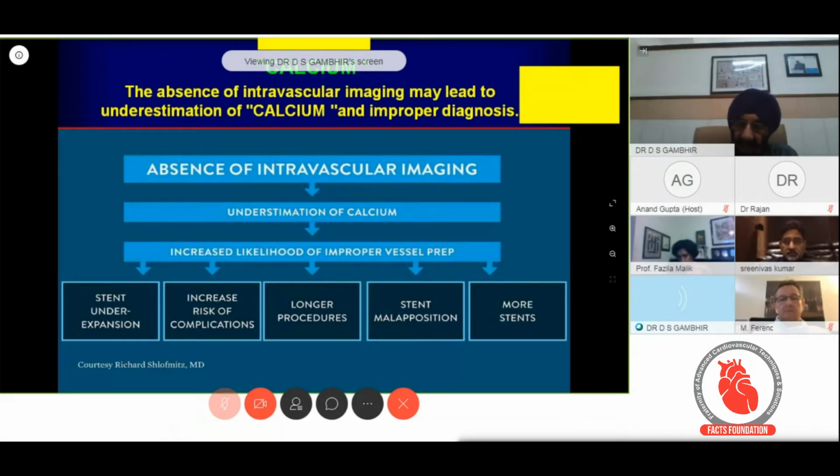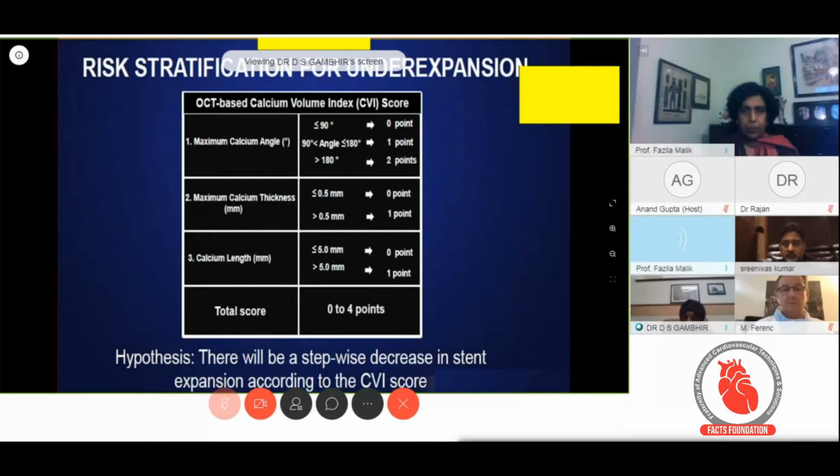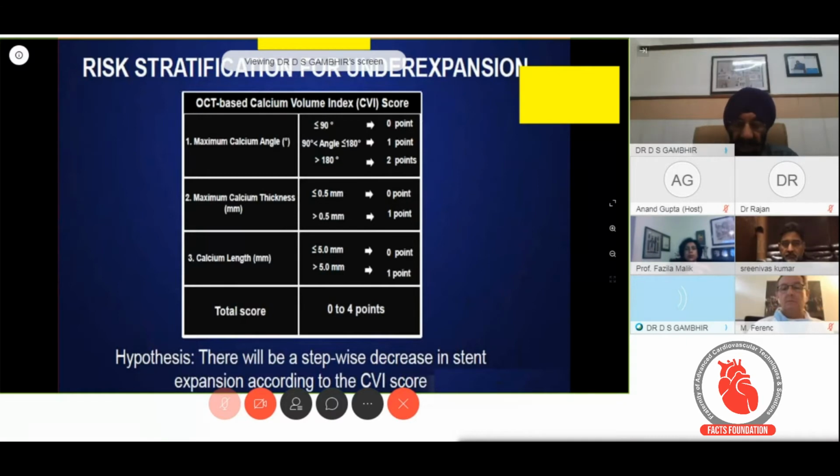Well, the Japanese have given a very interesting risk stratification of calcification, how it leads to underexpansion and can lead to serious complications on follow-up. This is called the OCT-based calcium volume index score, where points are given for these 4 variables, which include the maximum calcium angle, calcium thickness, and length of the calcium. And 1 or 2 points, as I will not go into the details, are given for each of these variables. And if the total score is big, more than 4, then obviously you have a high tendency to have serious problems during the deployment of the stent.